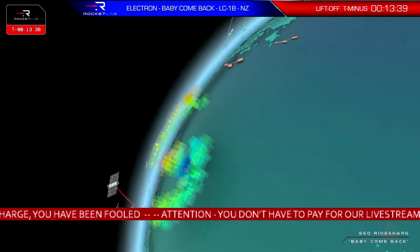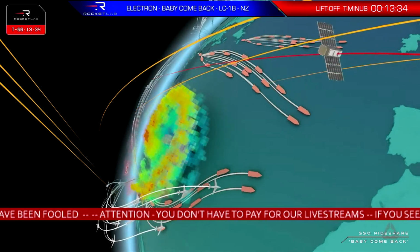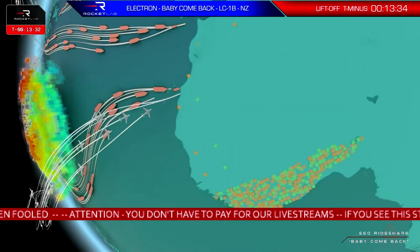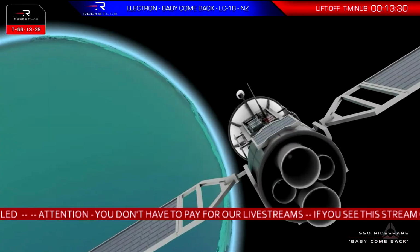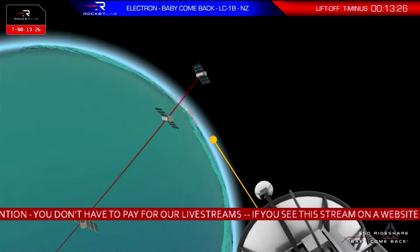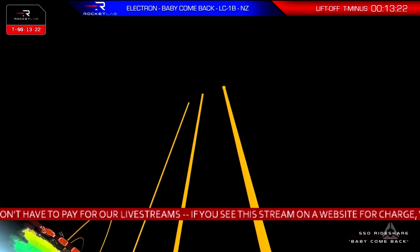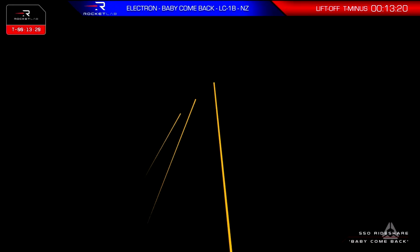Ships and airlines can optimize their routes, saving energy, reducing carbon emissions, while farmers can maximize crop yields. Spire is a pioneer in this weather forecasting revolution, powered by radio occultation, where the laws of nature bend signals and guide us forward.